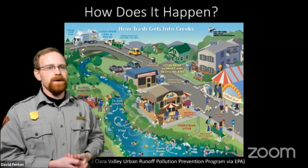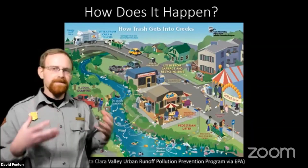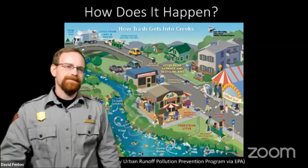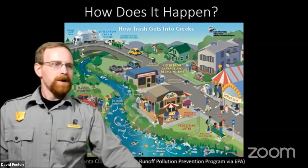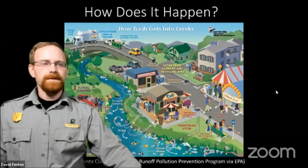It's no coincidence that the oceans are building up in the plastic, because everything's eventually, unless you're in the Great Basin, making its way to the ocean. So it's not just the big spills; it's all the little issues we have here with waste, proper waste disposal, and litter. Yeah, so this is how it can happen.